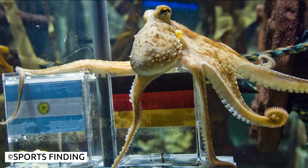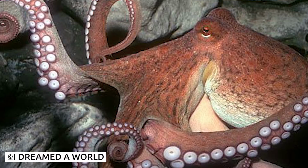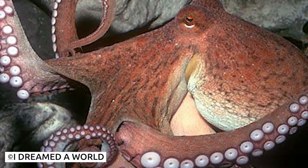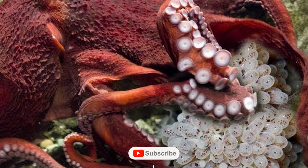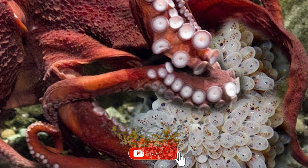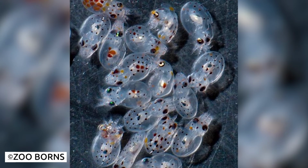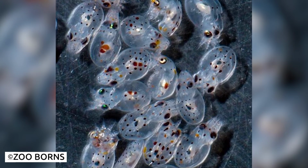Do you remember Paul, the octopus from Germany? The one that predicted the outcome of all 7 matches in the 2010 World Cup? Even though there is no scientific backing to how Paul predicted the result of the games, octopuses have been known to be intelligent problem solvers with an extensive nervous system.